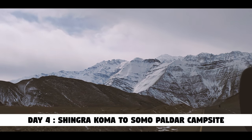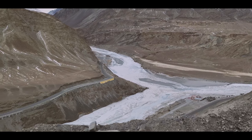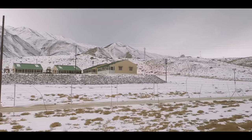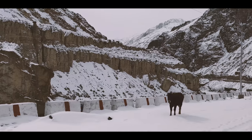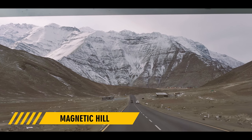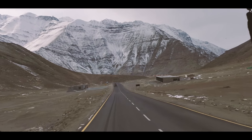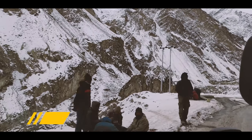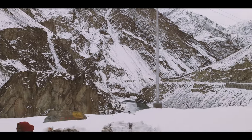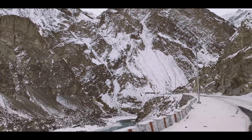Today we started to Shingra Koma, the place where we start our trek. First we crossed the magnetic hills road on our way and then we ventured into the beautiful Zanskar valley road. The Zanskar valley road is one of the most beautiful roads I have ever traveled.